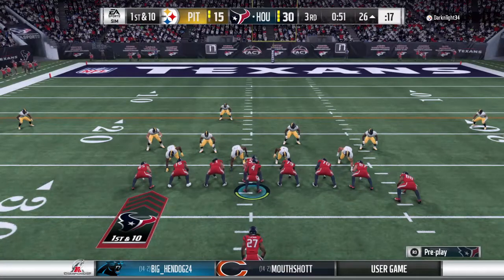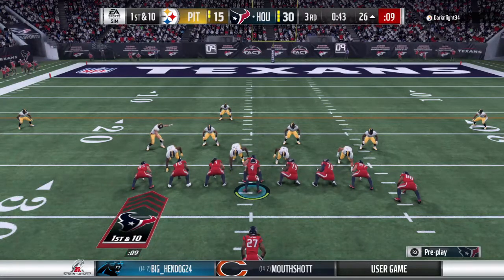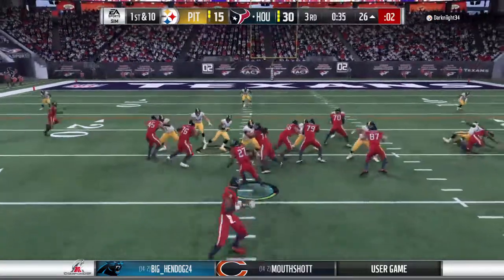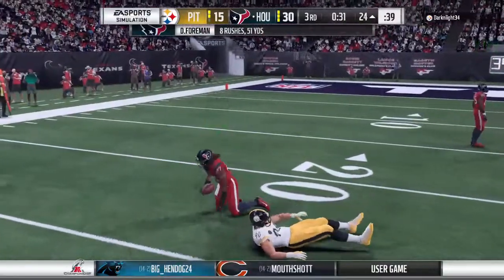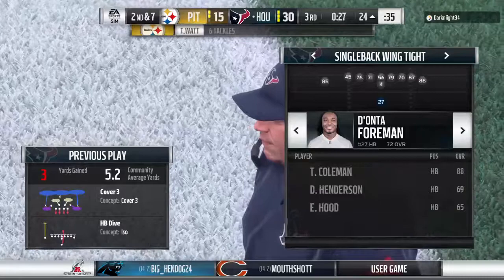Let's go. Grand 38. Grand 38. They'll need to get the play off quickly. Again, it's Foreman. And not much of a hole there as he gets it down to about the 24-yard line. A gain of 3, 2nd down.